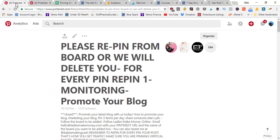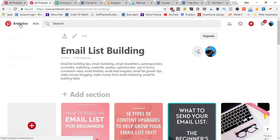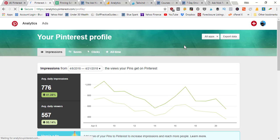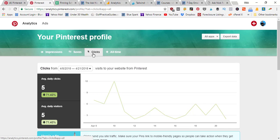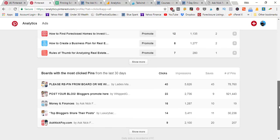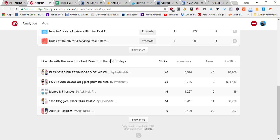So that's where Pinterest Analytics comes in handy. When I go under Analytics, we'll go to Profile just to show you what that looks like real quick. And then we can go under Clicks, or you can do it under Saves, whichever metric you want to be more important. We want clicks to our website. So we can come down here and see the boards with the most clicked pins. So this one right here has gotten 43 clicks in the last 30 days.